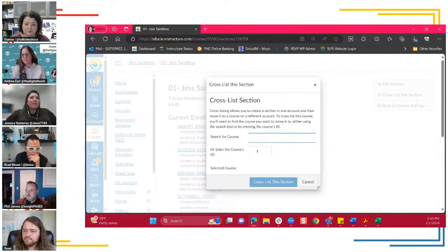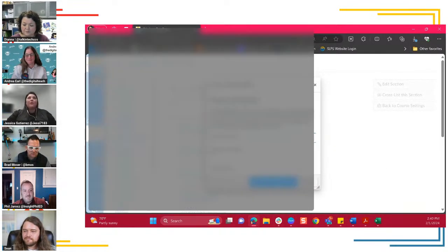The only key point I have to mention with that is you're going to want to do this before you publish your courses, because any content, any assignments that have been completed, it does not cross over with the sections. So just keep that in mind, because that's pretty crucial. I had a teacher once cross-list stuff, and she was like, nothing came over, none of the work came over. And I'm like, we have to do it before you publish, because that won't come over.